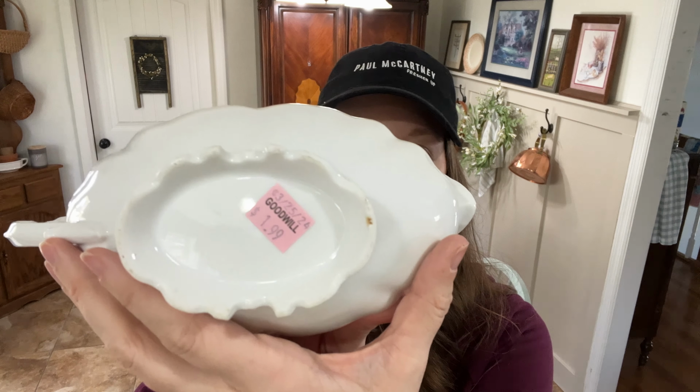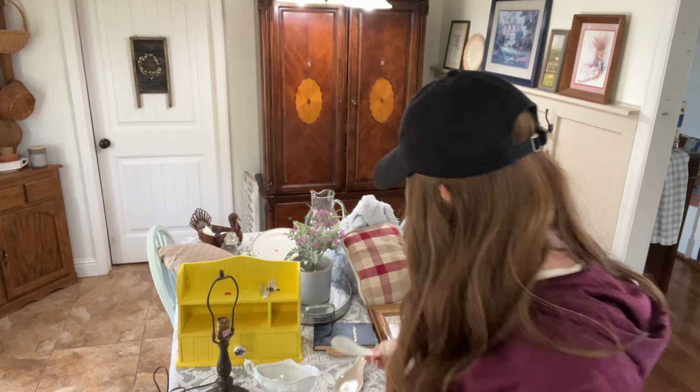And then I also grabbed, this was $1.99, a spoon rest, what do you call that, when you're cooking and you sit your spoons on it. I can't remember the actual term for it, I've lost it. But anyway, I picked that up for $1.99, and then I also got this little spoon for 99 cents. It's like a little ceramic spoon, so I thought that was really pretty.